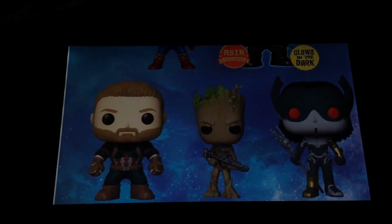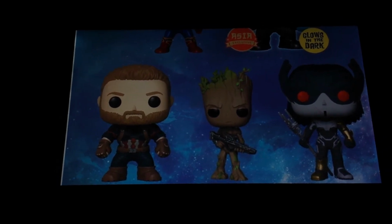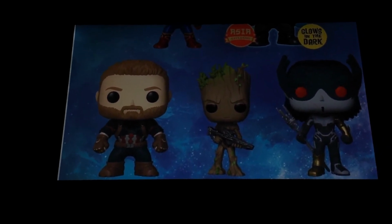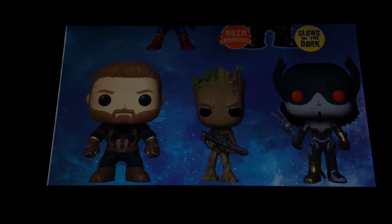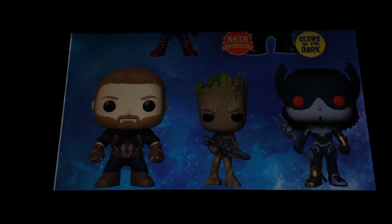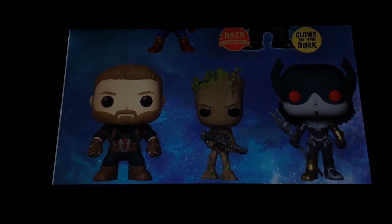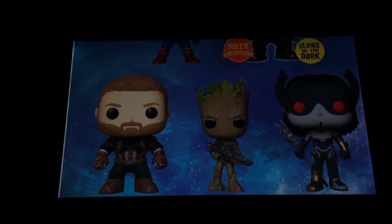Next up we have Captain America and Team Groot. Now, I wanted Groot so bad since I never had a bobblehead of him, but I need to get this team version of Groot. Now, we saw him in Guardians of the Galaxy Volume 2, and of course I like how he's carrying a blaster as well. Now, there is another version of him that we will get into in a minute as well.